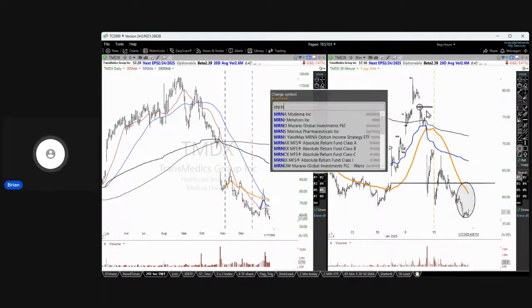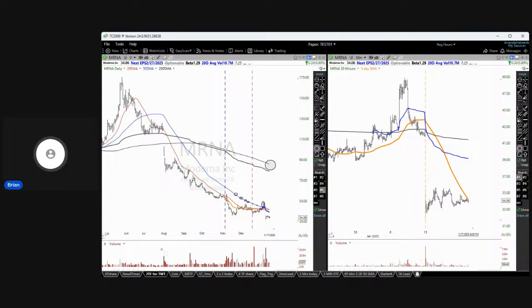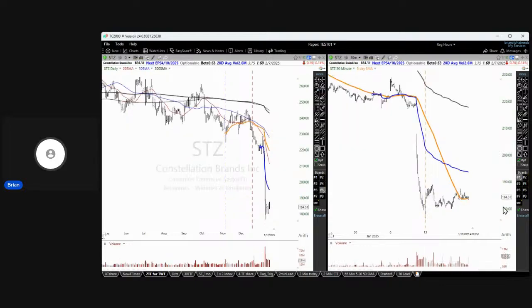If you're going to trade them for a bounce, fine, trade them for a bounce. But understand they are guilty until proven innocent. And don't be surprised when these garbage stocks get a bounce and then they completely fall apart. That's the way they're supposed to trade. It's not something I made up. That's the way the markets work.